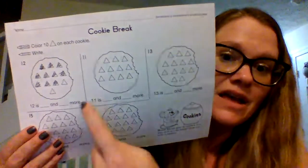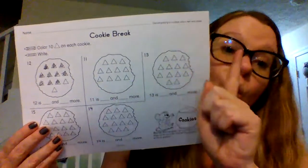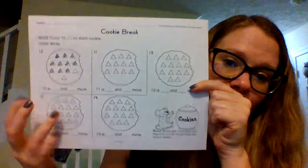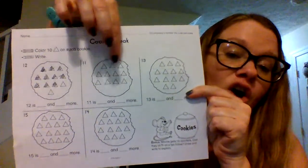2, right? So for 11, I would color 10, and I'm going to tell you right now, it would be 10 and 1 more, right? So you're doing 13 here, 15, and 14, but you only color 10 of the triangles on each cookie to show that 10 group. Okay, so it's 10 and 2 is 12. 10 and 3 is 13.